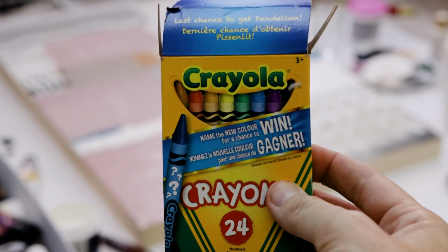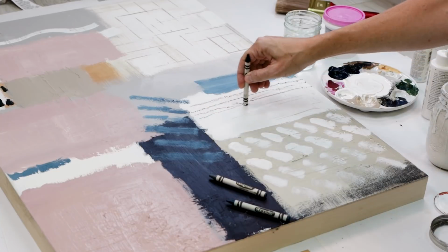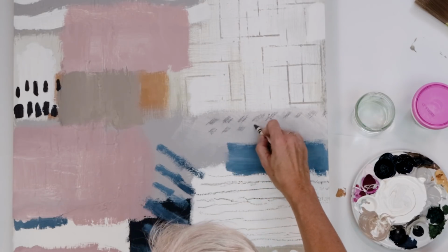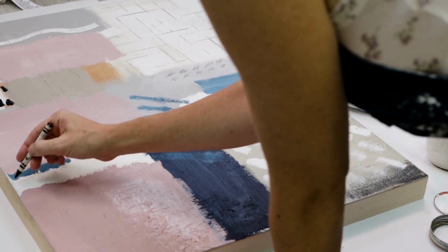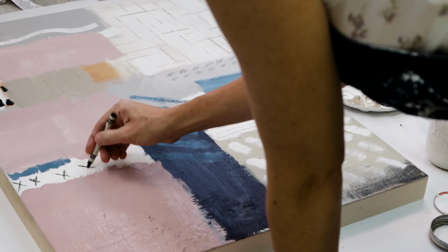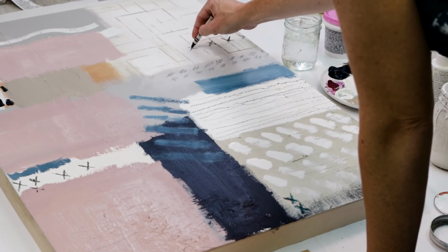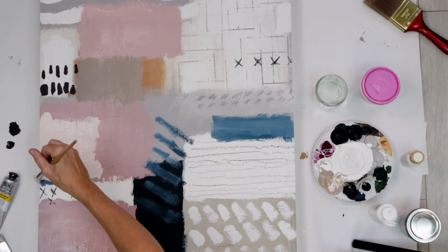And then it was time for crayons. So I grabbed my crayons, and of course this one was an easy one to incorporate. I just wanted to continue with my pattern making, and so I did some lines, some dots, some X's, and that really actually helped with the collage look. I think some of these areas I began to paint over, some of them I left showing through.